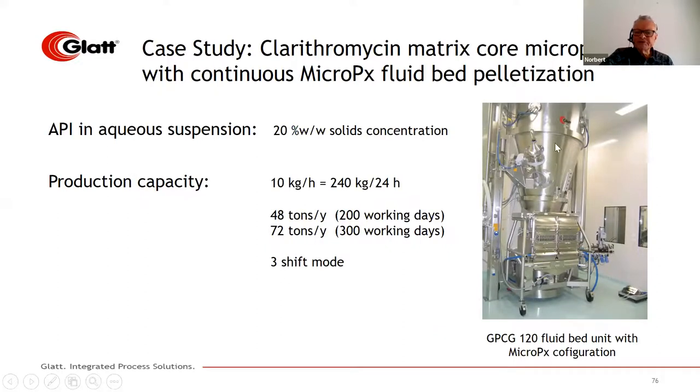On this picture, we see the commercial plant where they are manufactured. Just to give you an idea of the production capacity, per hour we have a throughput of about 10 kilograms for this really high quality product. It means per day, we have about 240. And per year, depending on how many days we would work, we would have a quantity of about 50 to 70 tons. It's a continuous process, and thereby it's a three-shift mode process.